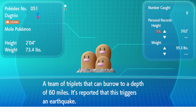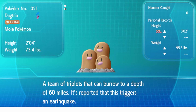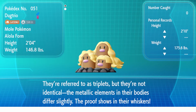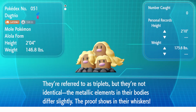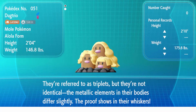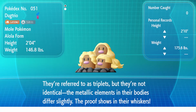Dugtrio, the mole Pokemon. A team of triplets that can burrow to a depth of 60 miles. It's reported that this triggers an earthquake. Dugtrio, the Alolan form mole Pokemon. They are referred to as triplets, but they are not identical. The metallic elements in their bodies differ slightly. Their proof shows in their whiskers.